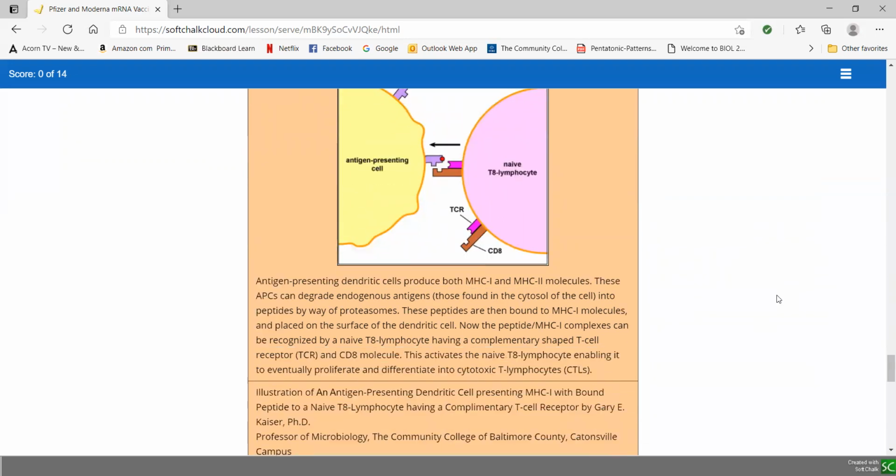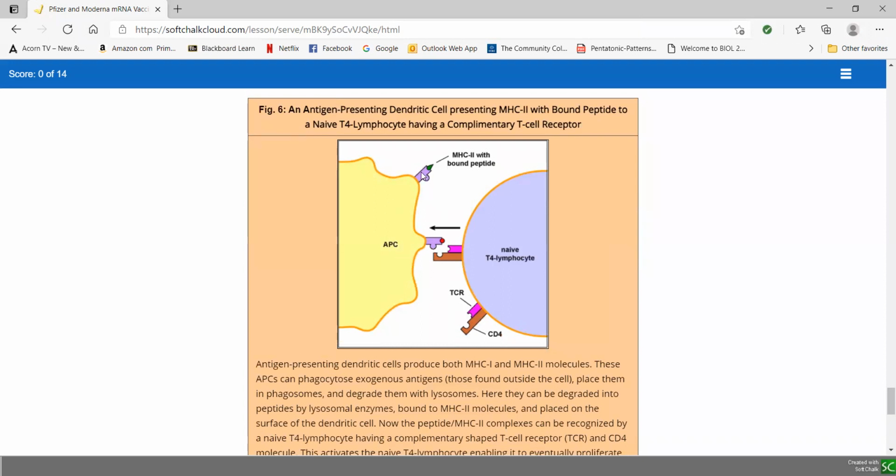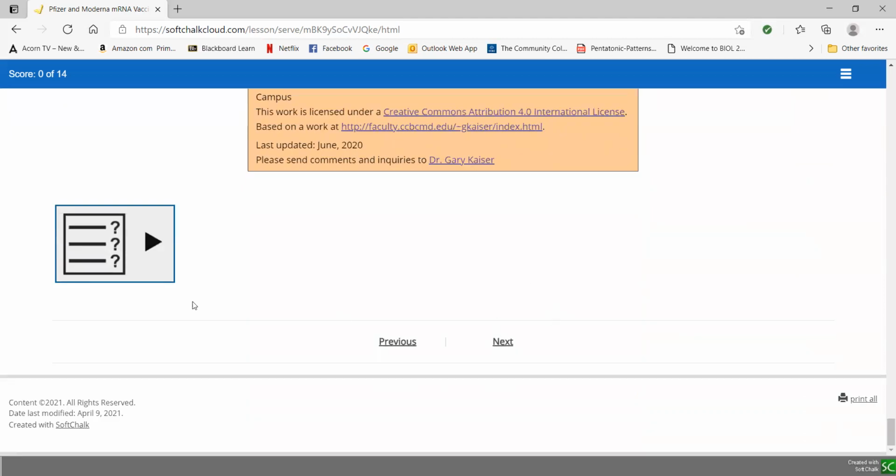But the antigen-presenting dendritic cell can also make MHC2 molecules because it is an antigen-presenting cell. And so when peptide is bound to MHC2, it can be recognized by the T cell receptor and CD4 molecules of naive T4 lymphocytes that have a corresponding shape. And then the antigen presenting cell will activate that naive T4 lymphocyte, enabling it to proliferate into enough T4 lymphocytes to mount an effective immune response. And those cells will then differentiate into the proper T4 effector cells that will regulate immunity through the cytokines they produce. And as always, we have some self-quizzes along the way you can do.